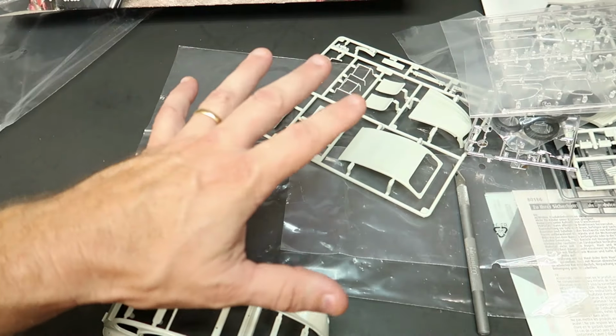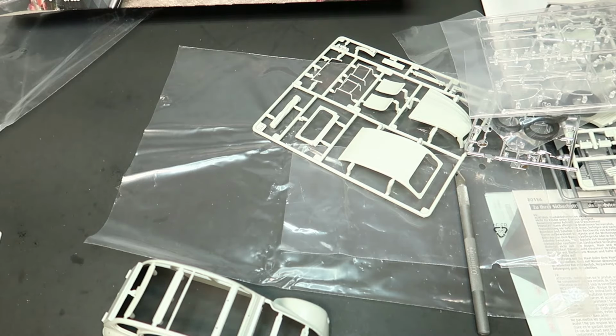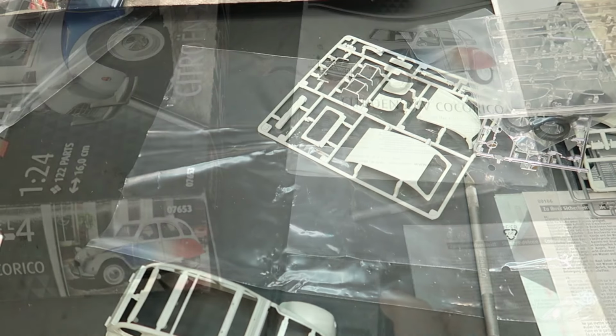Okay, I'm going to cut the camera. I'm going to clean this one up. Come right back. We'll check out the Citroen 15 CV by Heller.